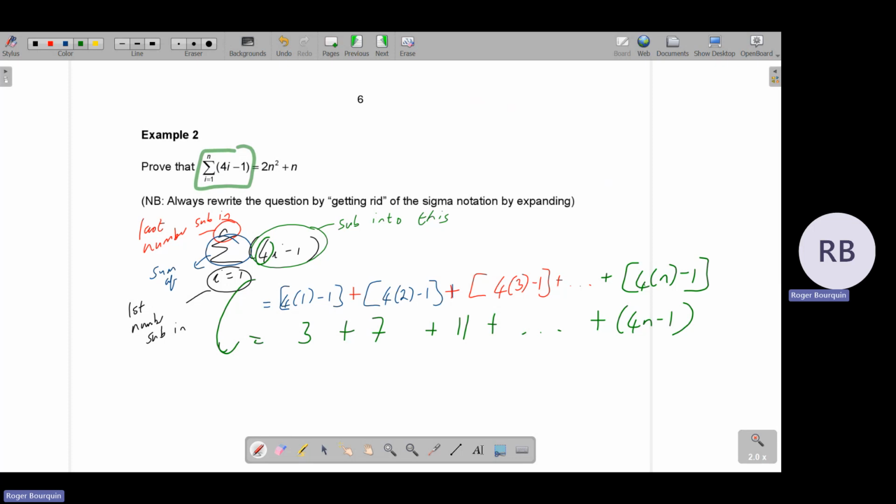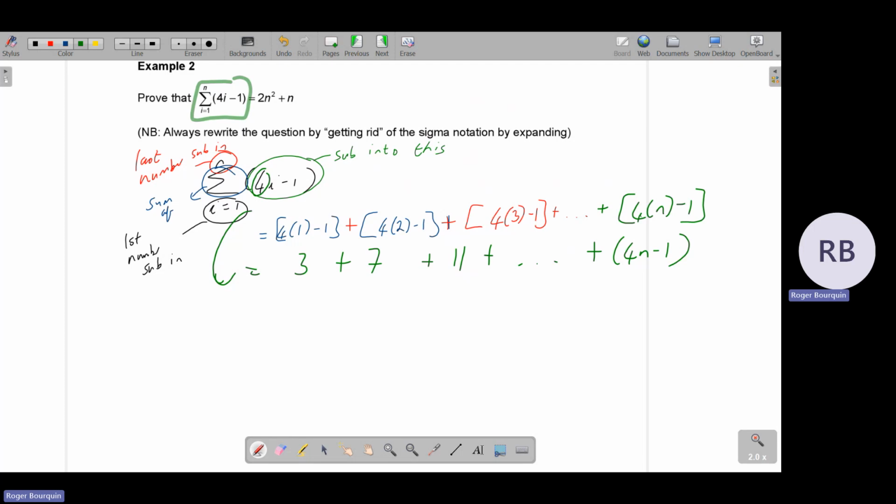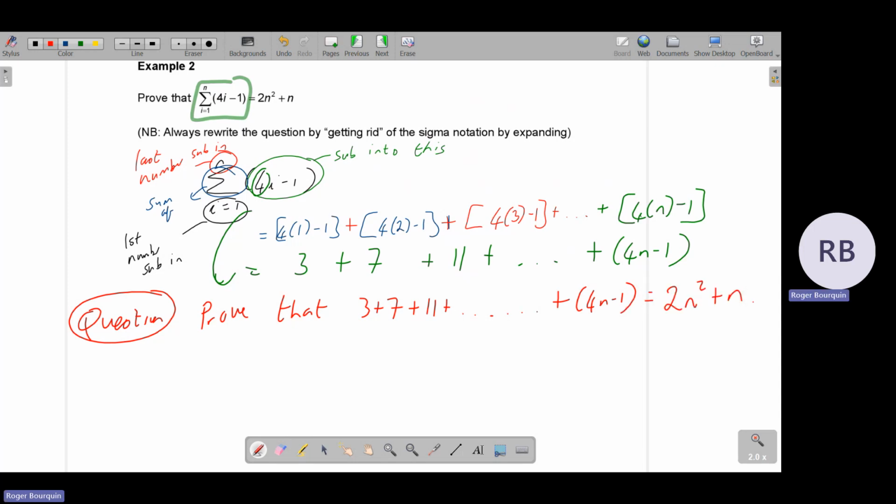Okay. So what is the question that we're trying to prove? We're trying to prove now, we have to finish the sum for the whole thing. I know we haven't started induction yet. We're just rewriting the question still at this stage. So the question is saying, go prove that what? I'm going to say prove that. I'm going to rewrite it, otherwise you'll think which RTP are we working for? So the question in non-sigma notation is saying this. Prove that 3 plus 7 plus 11 plus dot, dot, dot, plus 4n minus 1 is equal to 2n squared plus n. So this is what we're trying to prove.